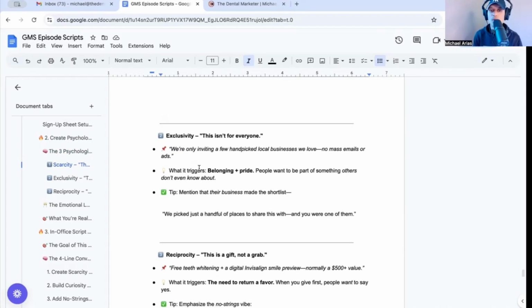That's what that means. So we're only inviting a few hand-picked local businesses we love. There's no mass emails or ads. What this triggers is belonging plus pride. People want to feel like they're a part of something others don't even know about. So a tip here is mention that their business made the list. We picked just a handful of places to share this with, and you guys were one of them.